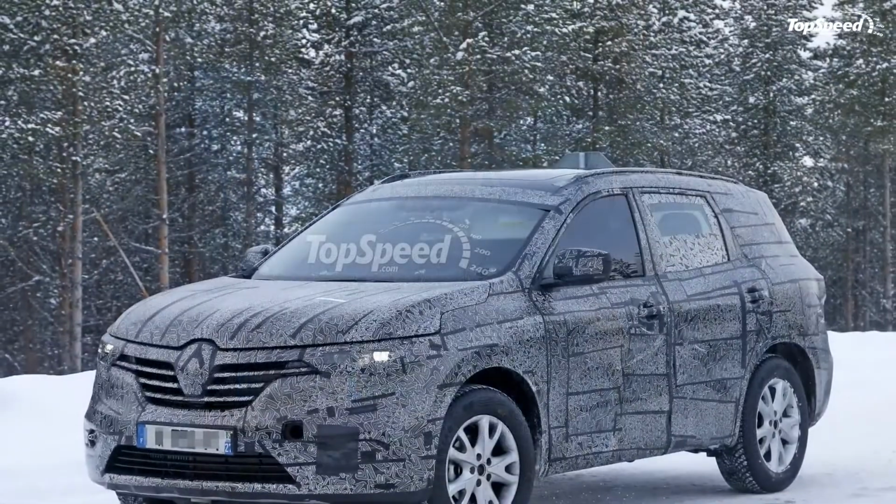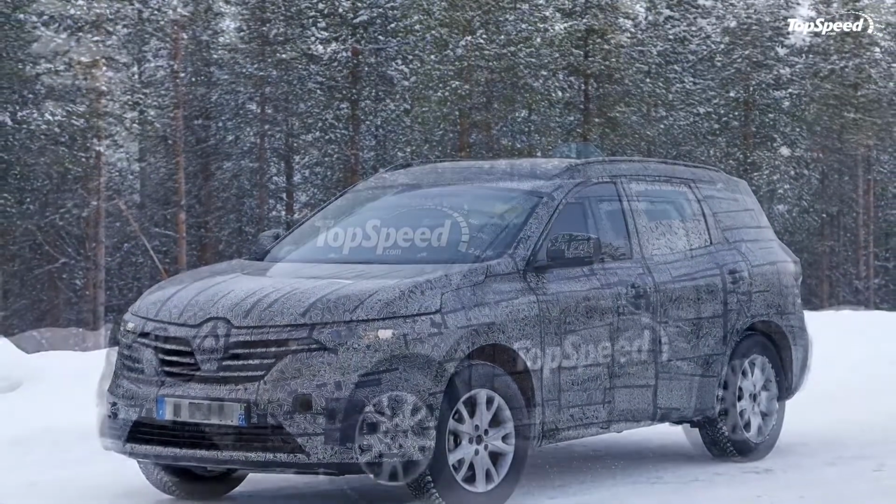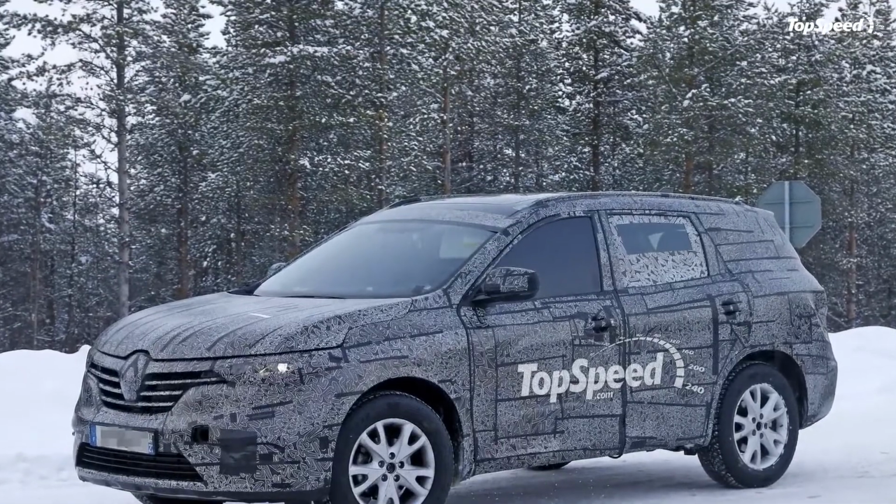Renault hasn't divulged all of the information regarding color options, but we know there will at least be the ones mentioned here.